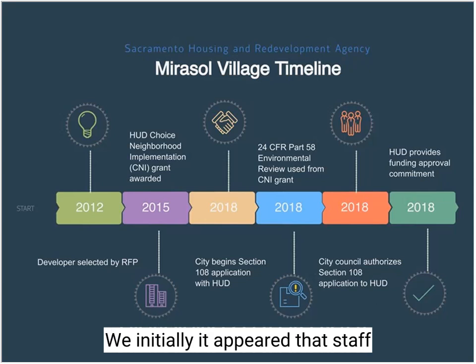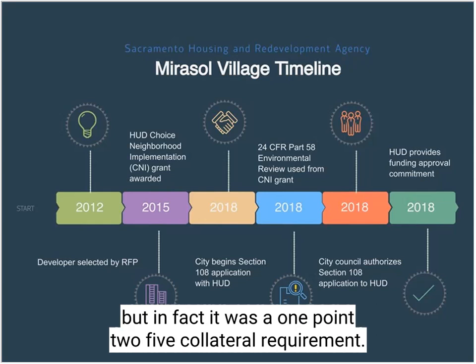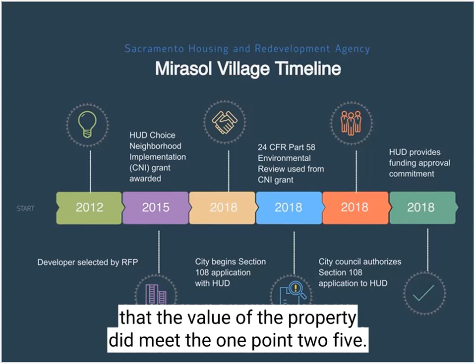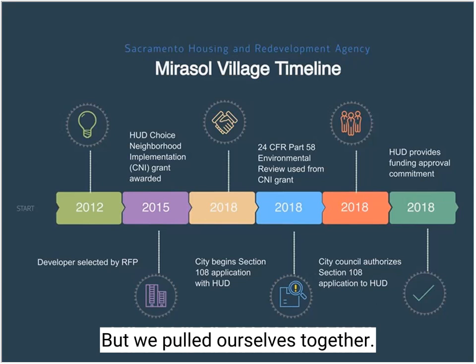Initially, it appeared that staff thought there was a 1-to-1 collateral requirement, but in fact, it was a 1.25 collateral requirement. So we had to hustle. I actually had to get some updated appraisals and was able to demonstrate that the value of the property did meet the 1.25. And all of that took me almost an extra year. We pulled ourselves together. We got everything submitted.